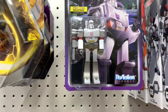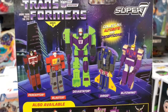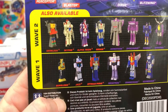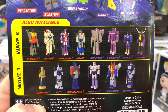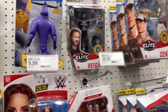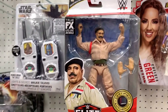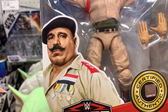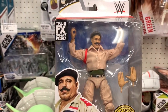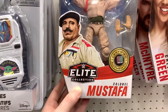More than meets the eye. And just kind of looking at the back, it does have kind of a retro packaging here. And there's all the Transformers action figures they have, Wave 1 and Wave 2. And here we are, a few more action figures. Here is a retro WWE action figure. Back when it used to be the WWF, Colonel Mustafa. And I have an action figure of this guy when he used to be Iron Sheik.